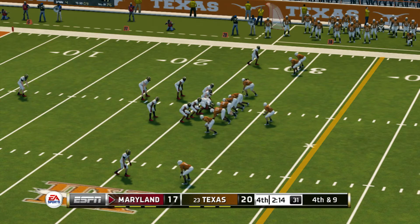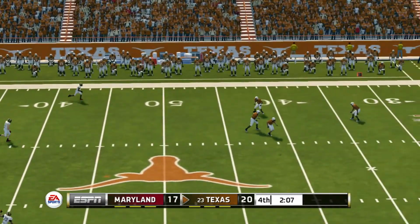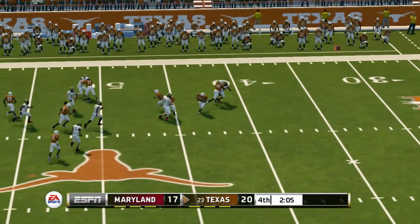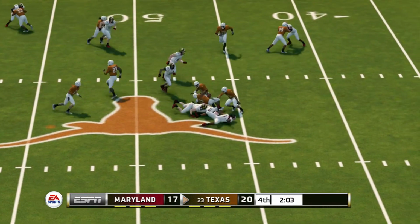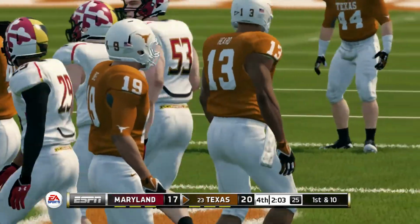Hurd is back deep to return. Hurd takes it to 36. Tackled at the 47-yard line. Return for a gain of 11 yards.